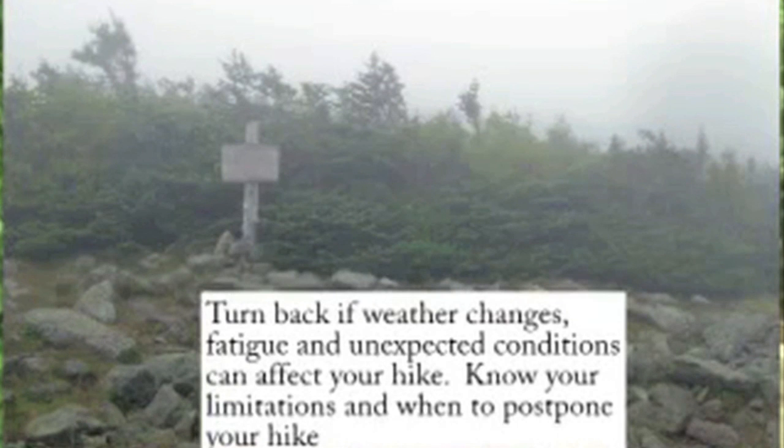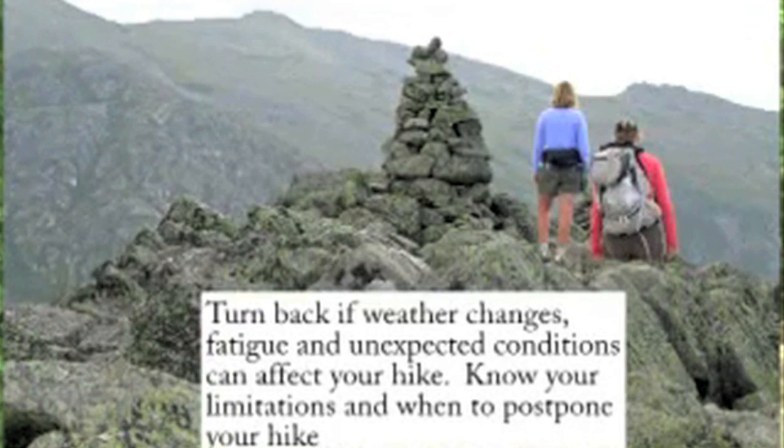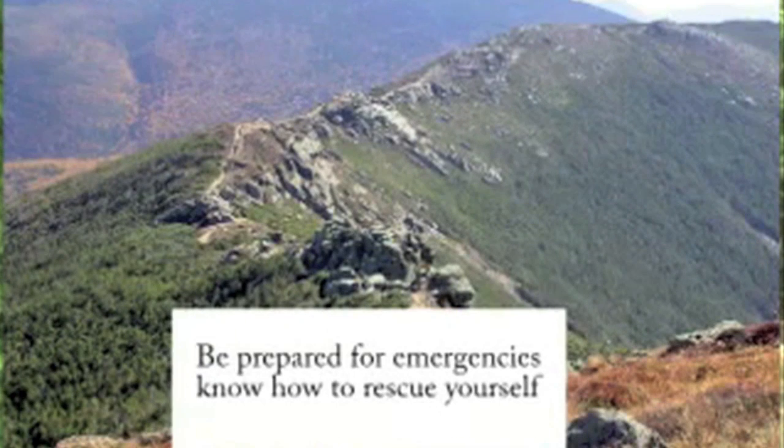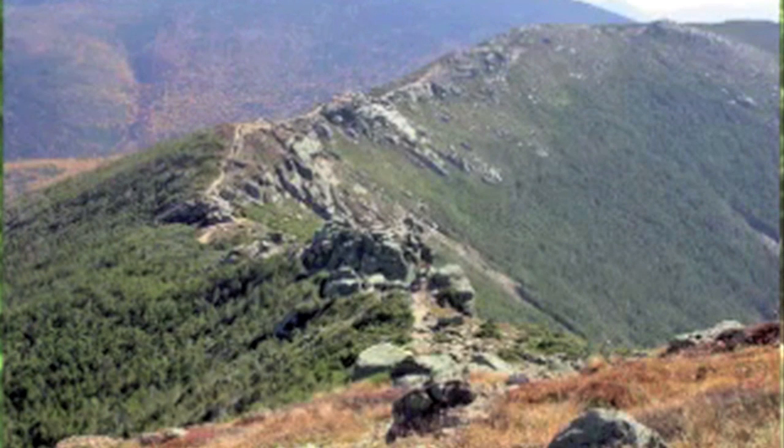Weather changes quickly and dramatically in the mountains. Fatigue and unexpected conditions can also affect your hike. Know your limitations and when to postpone your hike. The mountains will be there another day. Be prepared for emergencies. Even if you are headed out just for an hour, an injury, severe weather, or a wrong turn can become life-threatening. Don't assume you will be rescued. Know how to rescue yourself.